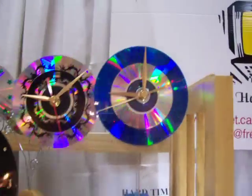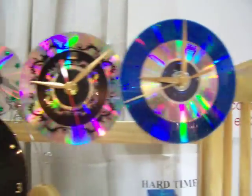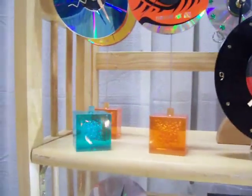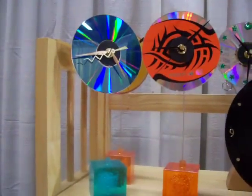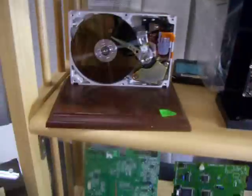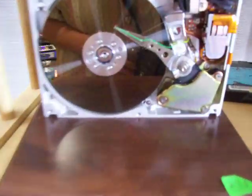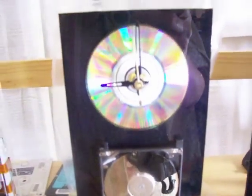I mean, this stuff, he is so creative. Look what he's been doing. He's made clocks out of CDs. Look, he's even got them on stands. And look at this. This is a hard disk, hard drive, and he's mounted it on the wood. Laptop hard drive. Look at that, a laptop hard drive with a clock above it.